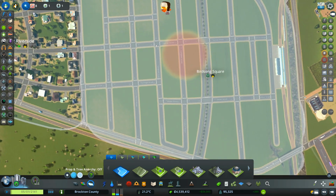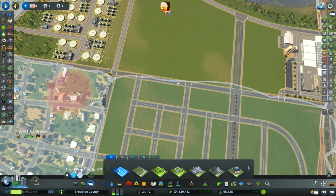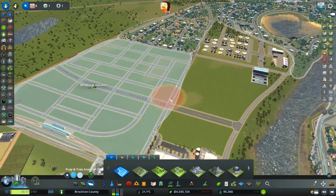Yeah, that works. Birdsong Square. If you'd like to name this district, go right ahead. Throw it in the comments.